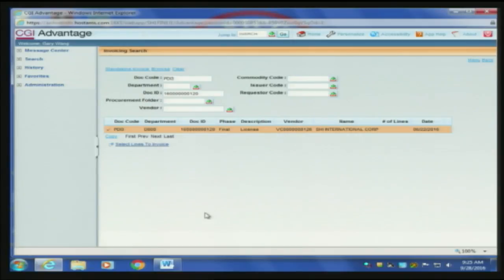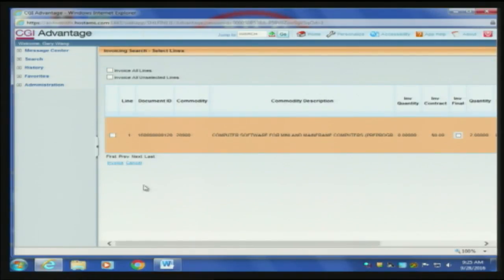So you need to come to this invoice search table, search for the purchase order you want to pay, and when you find it, like I found it here, then you can select it, and you can hit this link that says select lines to invoice, and this is the process by which we're going to create our invoice document, all right? Now, on this particular purchase order, there's one commodity line, so we're going to invoice this.